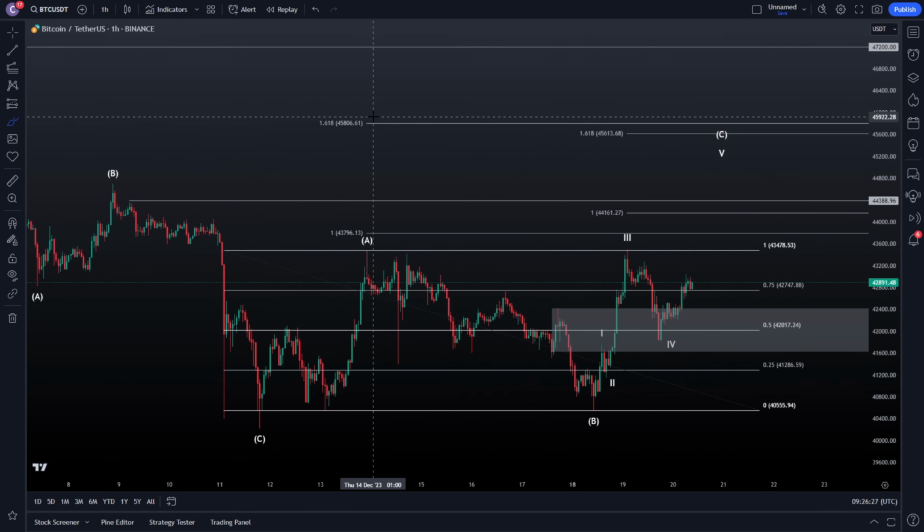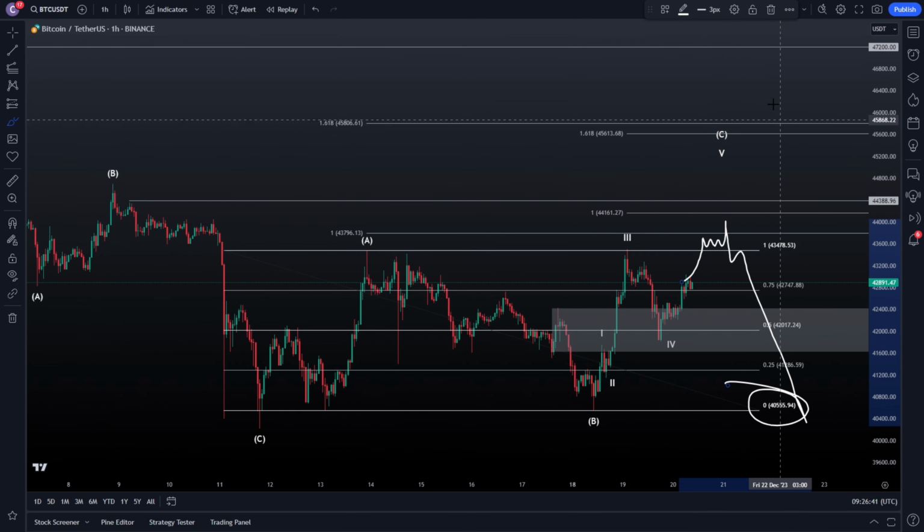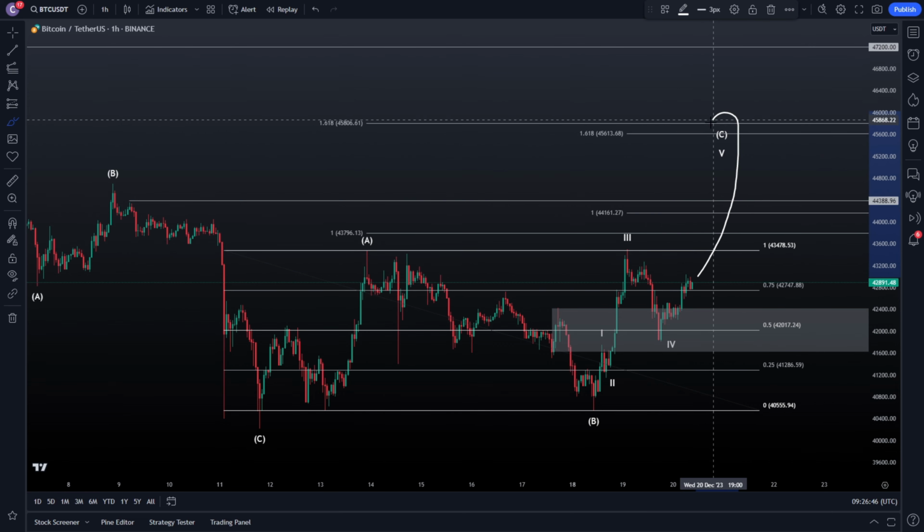Our extended target, the 1.618, once again aligns around $45,500. So in my opinion, we have two potential targets. Either we go and sweep the range high, right? Deviate, reclaim back, and then we continue the range from where we should go towards the range low. That is a possible scenario. Or we get our extended targets over here around $45,500.